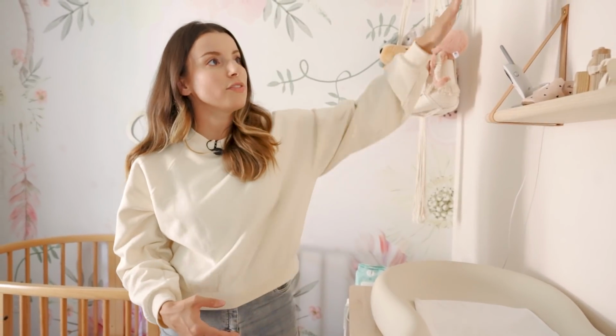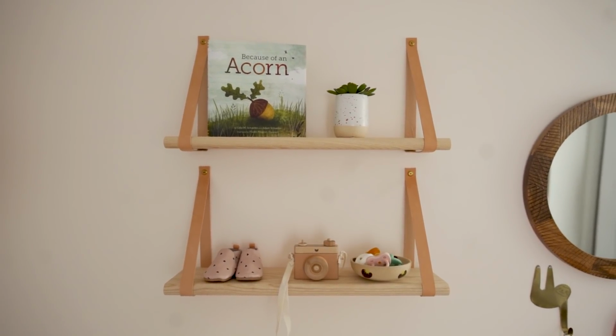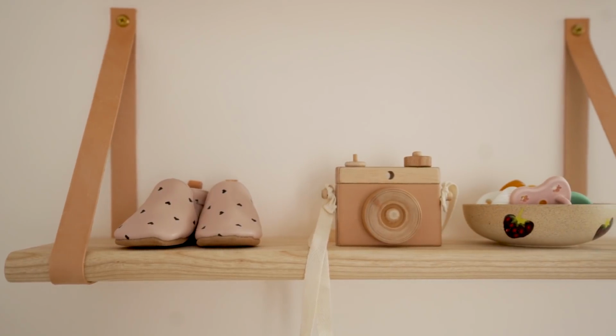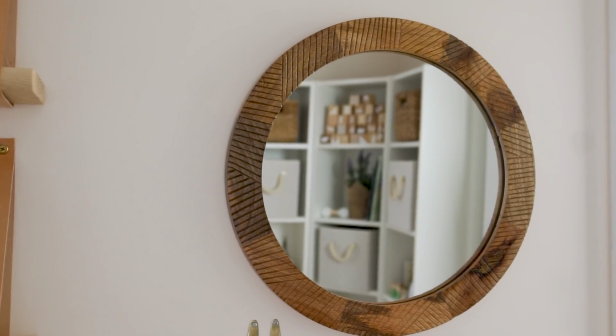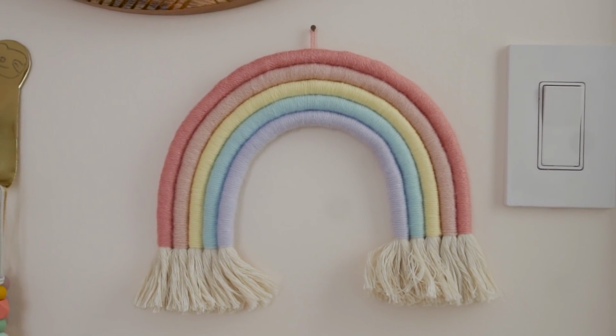We have a couple of shelves that I got from this really awesome local Etsy shop, and they're just like, I don't know what they're called, hanging shelves. And yeah, we keep minimal stuff on there, but I just think it adds a really nice touch to the room. We got a mirror, a little rainbow underneath. A lot of pieces in here were actually local from Etsy stores. And I really love that I found some stuff from IKEA in here, but also custom handmade pieces from Etsy.